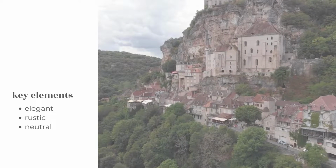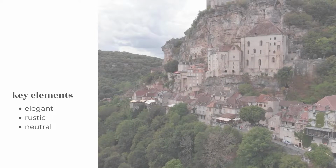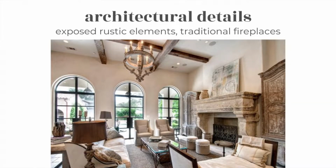When we talk about architectural details of this design style, you're probably going to see some exposed beams, some rustic beams of some sort. There's a lot of wood in this style. There's not a ton of heavy staining. They really go towards the more natural side of woods. You'll see a lot of fireplaces that are more traditional as well. Fireplaces haven't really been something that I talk heavily about when it comes to architectural details, but I feel like it's somewhat weird to have a French country house and not have a fireplace, so I felt like that was an important note to bring up.